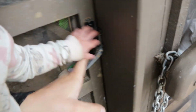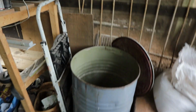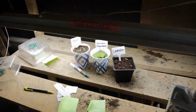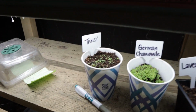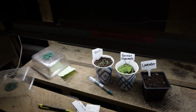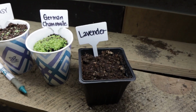This is the area that I work a lot with because it keeps our animal feed, minerals. I'm growing some plants here. Well, I'm growing some German chamomile. I accidentally spilled my German chamomile into my tansy, and so that's what's growing over there. So I'm going to restart my tansy, I guess. And my lavender is just not doing well.